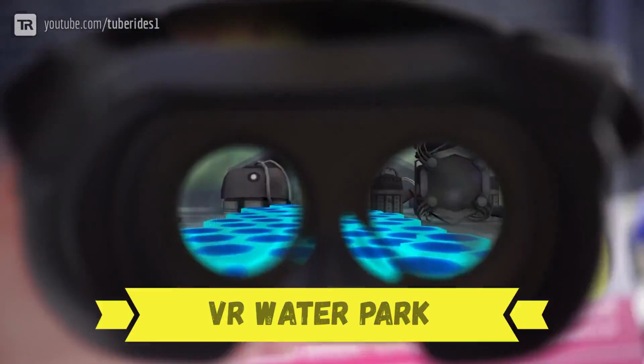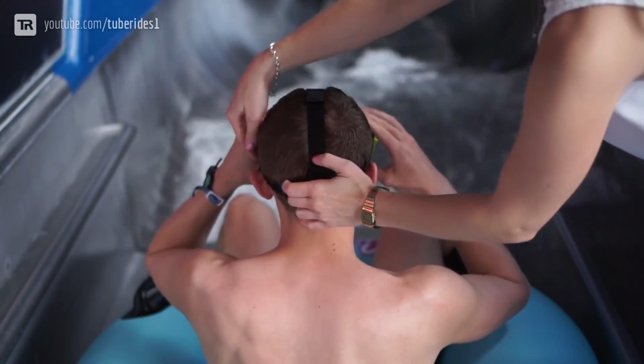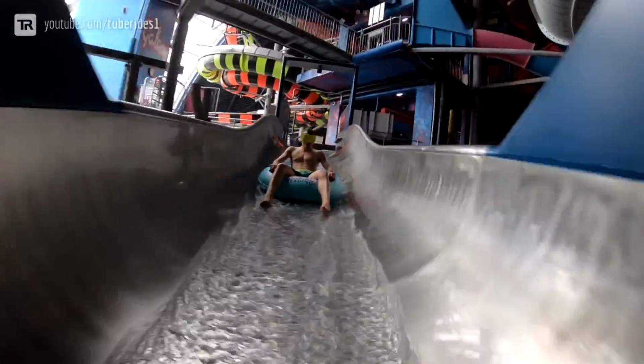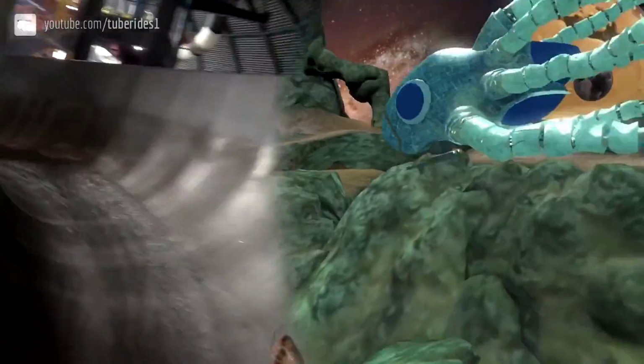VR water park. This is about the slides, which are augmented with virtual reality. Before the descent, a person puts on VR glasses that immerse him or her in a virtual world. Due to the possibility of changing the program, each new descent on the same slide can give a different range of emotions.